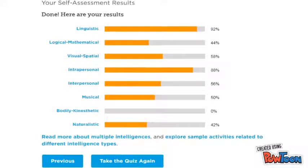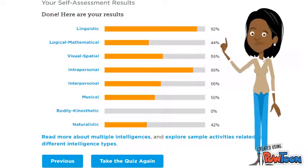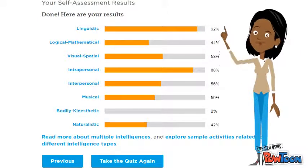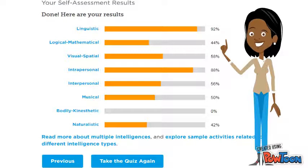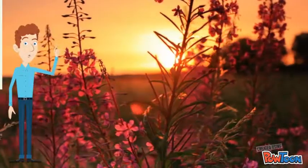The next one was the Multiple Intelligences by Howard Gardner. My grandma told me that I had a way with words, and I guess this test proved it with 92% linguistic. Next was Intrapersonal Strength at 88%. My logical and mathematical was only 44%, which is surprisingly close to my naturalistic knowledge of 42%, which really doesn't make much sense because I don't really like the outside.